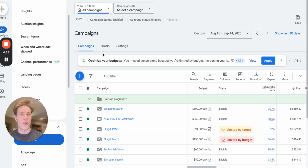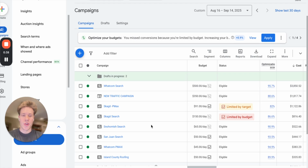Broad match is pretty heavily pushed. I'd say Google honestly shoves it down your throat. It's pretty insane. And the amount of accounts I audit that still use or fully rely on broad match today and are just completely burning thousands of dollars is shocking and upsetting. So the short answer, no.